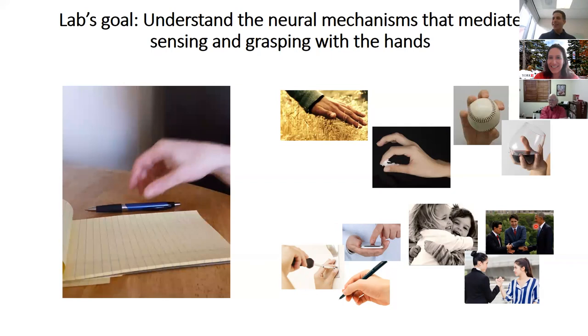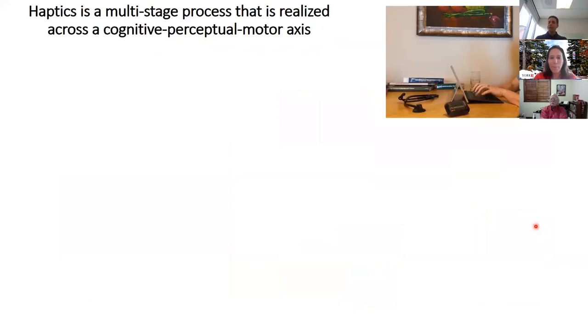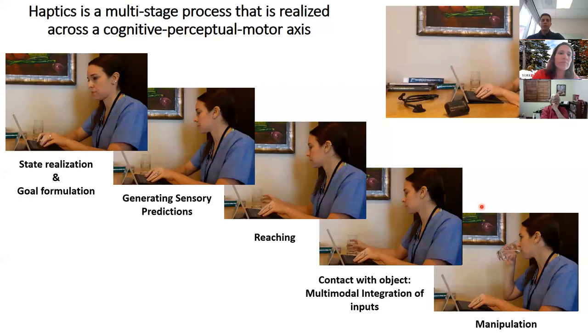All right, so our lab thinks about haptics as a multi-stage process along a cognitive, sensory, and motor axis. And, you know, our take is that haptics is almost always a goal-directed behavior. And this is illustrated in this video where this person, you can see that she is typing, she stops typing to take a drink of water, right? And realize the goal of drinking that water. We can formalize these haptic actions into a series of steps.